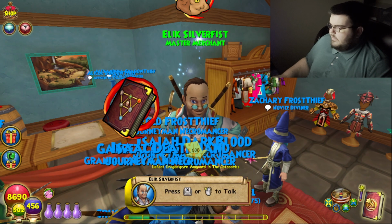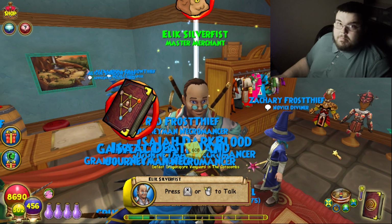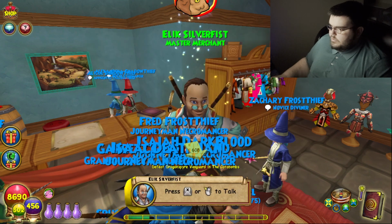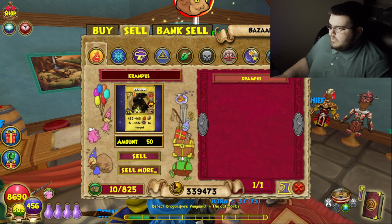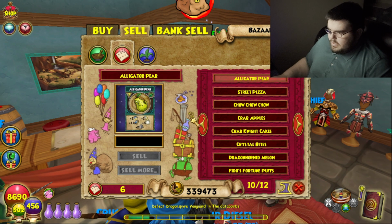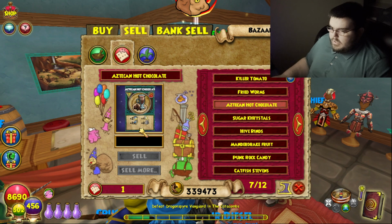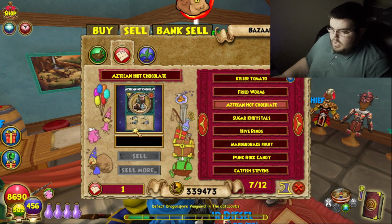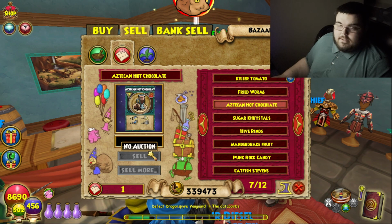And then next we have non-auctionable, non-mega snacks. These are snacks that cannot be sold in the bazaar. The thing that separates them from mega snacks, which I'll get into in a bit, is that they do not give at minimum 25 pet experience. For example, Aztec hot chocolate gives 10 pet experience if you were to pet train with it, and you cannot sell it.